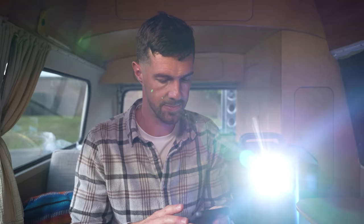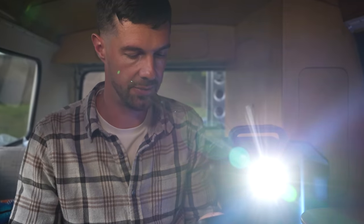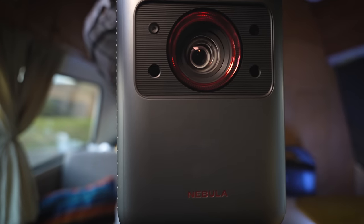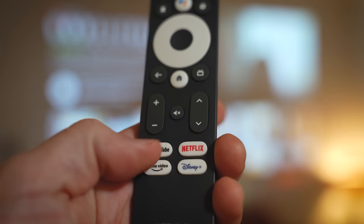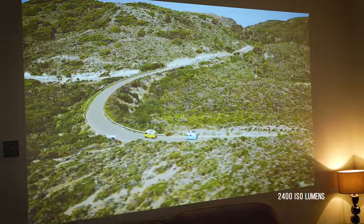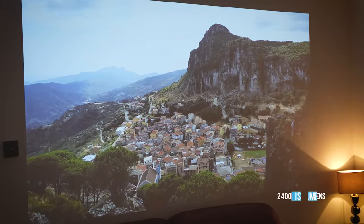Let's take a look. First up, I thought we should address the idea that projectors are rubbish. Because it's true, they are. A lot of them anyway, but not this one. The Nebula Cosmos 4K projector uses lasers, three of them actually, which means less light is wasted and more of it makes it onto the screen, which makes for an incredibly bright image. Much brighter, like 2,400 ISO lumens of brightness actually.